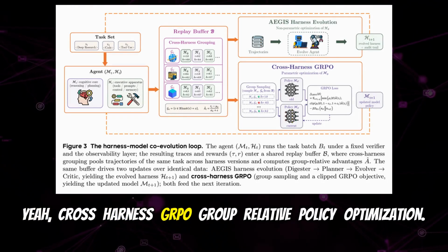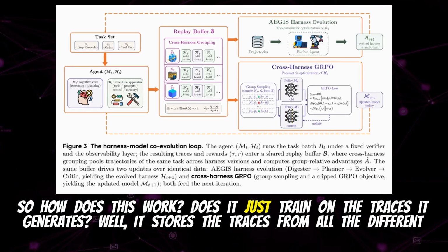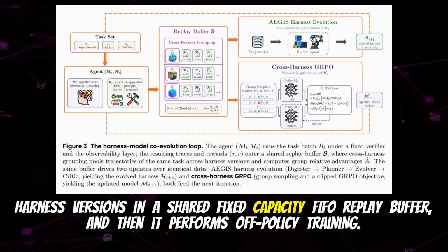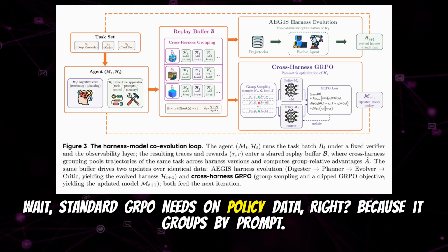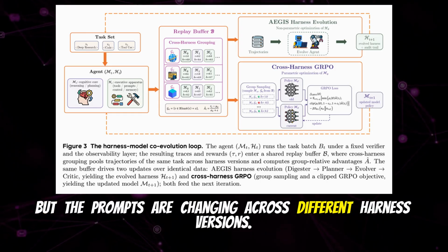Yeah, cross-harness GRPO, Group Relative Policy Optimization. So how does this work? Does it just train on the traces it generates? Well, it stores the traces from all the different harness versions in a shared fixed-capacity FIFO replay buffer, and then it performs off-policy training. Wait, standard GRPO needs on-policy data, right? Because it groups by prompt. But the prompts are changing across different harness versions.